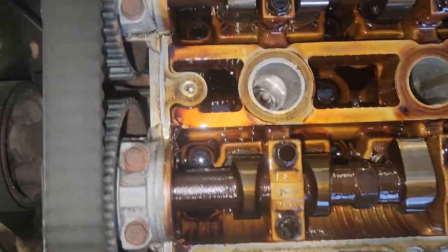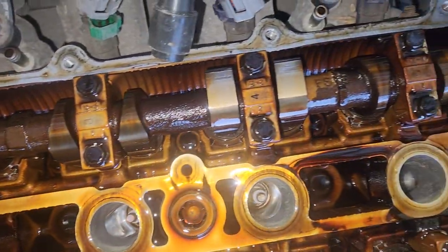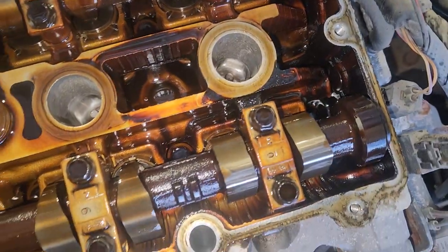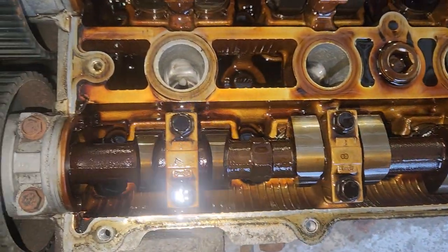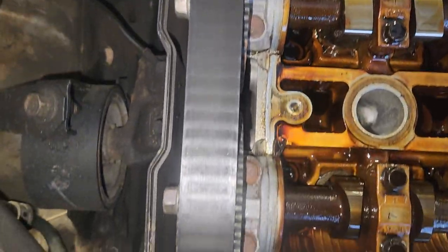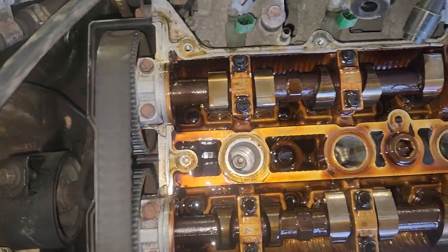Oil is very dirty, but no sludge buildup or significant scoring on the camshafts. Timing belt doesn't have any cracking, but I would highly recommend to replace it.